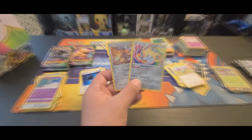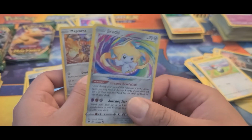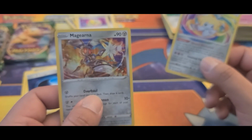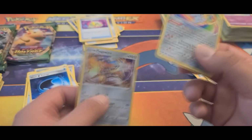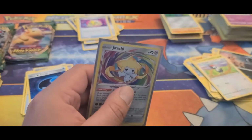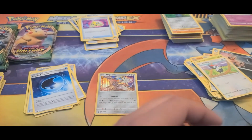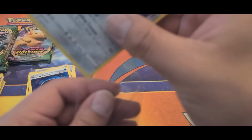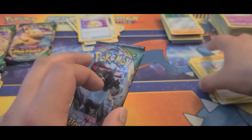Oh, nice. Alright, so I was able to get one of the rares with the art coming out of the portrait. So it's really nice. And then got Magearna. There you go. So nice looking card. I'm going to sleeve this up. Because it's a regular rare, not a reverse. I don't really sleeve the reverse rares, but I do it at the end of the video. To me, they're kind of common cards.